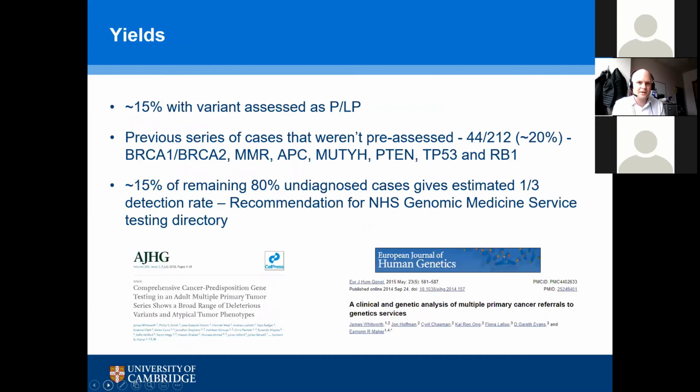So if we combine those single nucleotide variants, indels and structural variants, we can see that about 15% of these pre-tested individuals had a variant assessed as pathogenic or likely pathogenic. It doesn't mean it was necessarily diagnostic of the cancers that they had, but it would be something that would usually prompt further genetic counselling. We were aware that all of those easy diagnoses, if you like, of typical cancer predisposition syndromes may have already been made in this particular series.